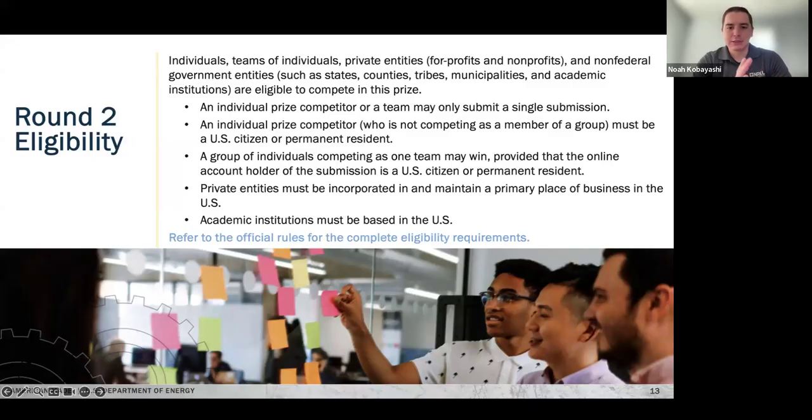A group of individuals competing as one team may win, provided that the online account holder of the submission is a U.S. citizen or permanent resident. Private entities must be incorporated in and maintain a primary place of business in the United States. And then lastly, academic institutions must also be based in the US. So again, this is a very brief snapshot of the eligibility requirements for this prize. Please refer to the official rules document for the entire list and make sure that you and your team or your organization meet all of those requirements.